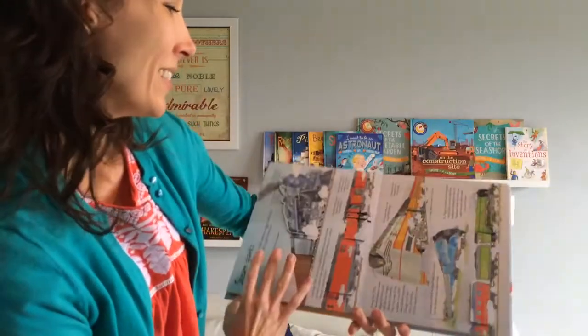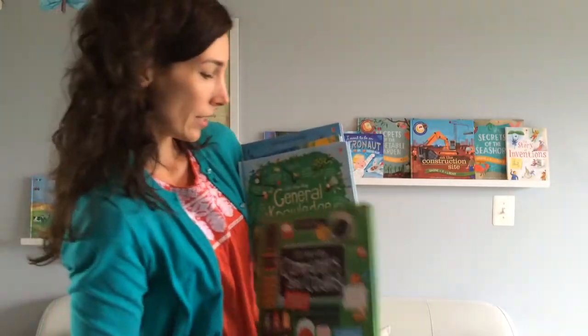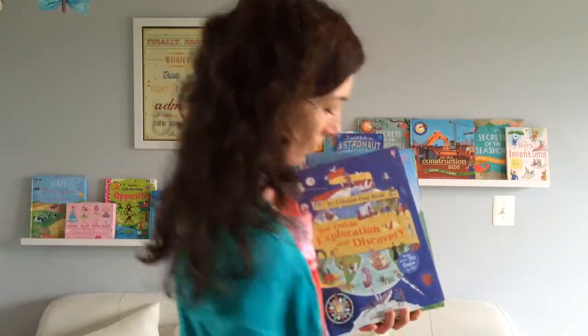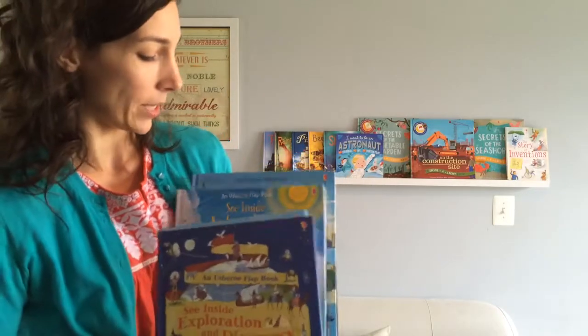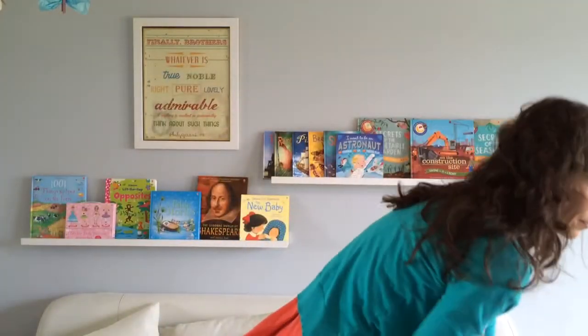And this one is See Inside Trains. We have a ton of these. Let me show you some other titles. Computers and Coding, Lift the Flap General Knowledge, See Inside Exploration and Discovery, Famous Palaces, See Inside Weather and Climate, See Inside Great Cities. Let me just show you a few things.